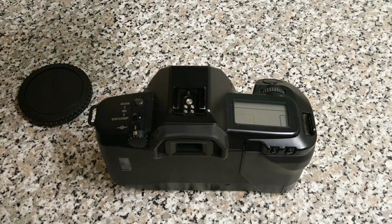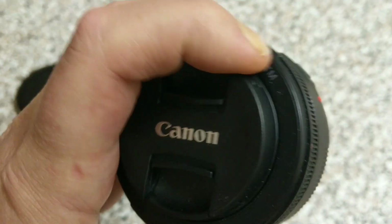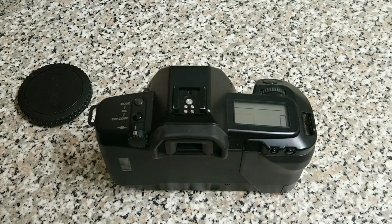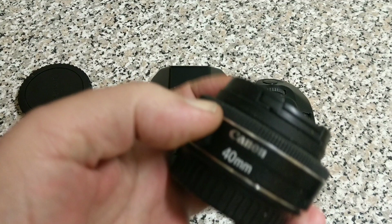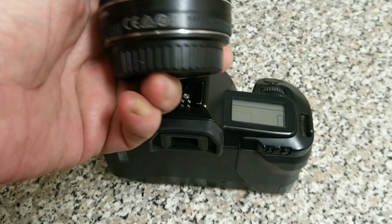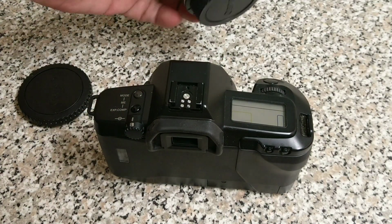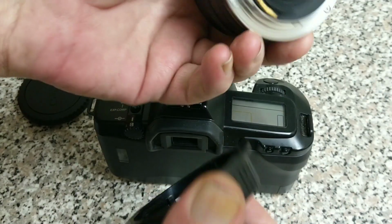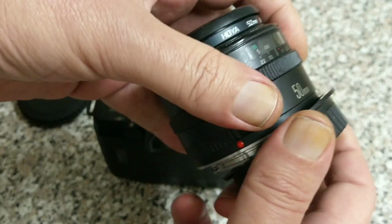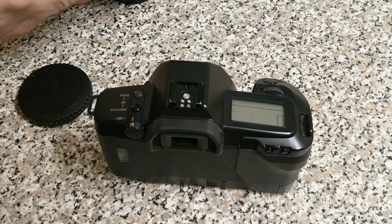So here I've got some samples. This is a 50mm lens, but this is the latest STM version. That works fine on there, no problem at all. This is my favourite lens to use on it, which is the little 40mm 2.8 pancake lens, and that works on there just fine, no problems at all. Great advantage of the EF system. This is the original lens that probably would have been used with it, which is the metal mount Mark 1 50mm 1.8.